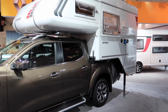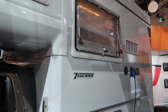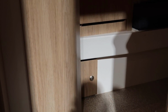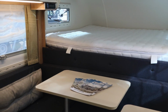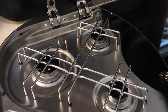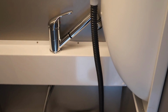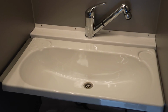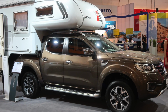And here at the show they've partnered the Renault pickup with a demountable body. We'll go and have a quick look at that. We don't really do demountables in the UK. Very, very rare. It's a great concept. Your bed there. Little kitchen here. And shower, toilet, and fold down wash basin here. The demountable body is manufactured by a company called Tischer, and this one is going for 36,000 euros.